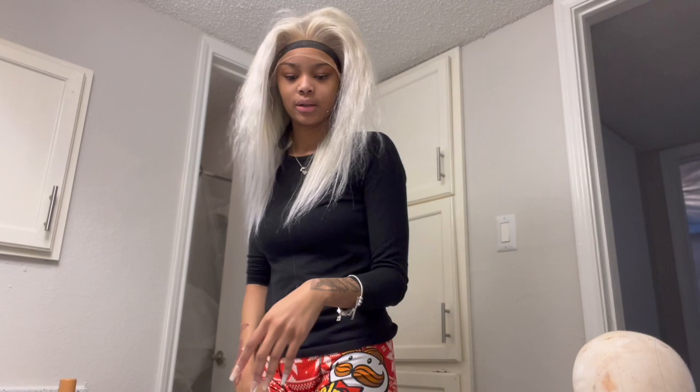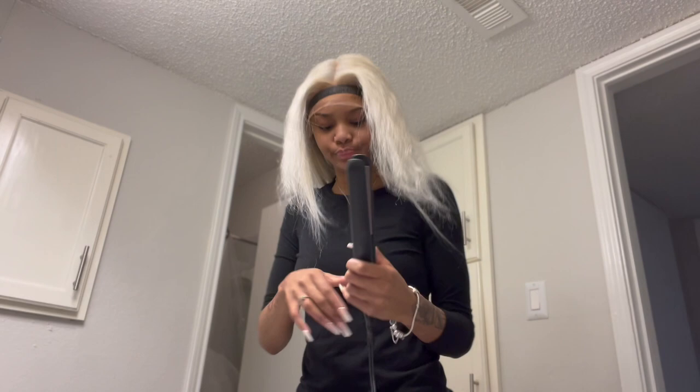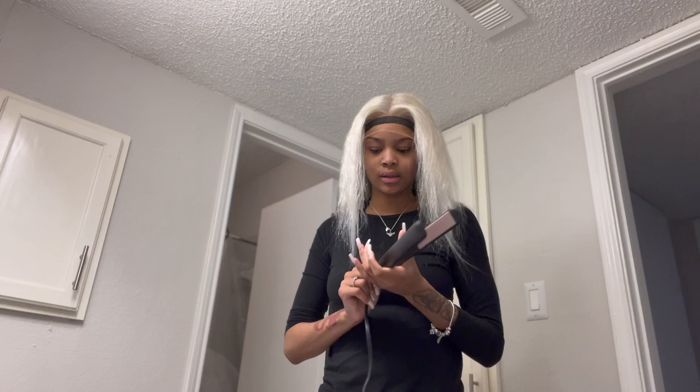So, part of the part, like I said, 10,000 times. And then, yeah, that's all I got. So, I got it as close to the middle as I could possibly get it, because I don't got no comb, like we already knew that. So now we just gonna style it.